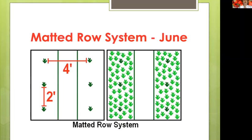Here we go. Okay. Matted row system. This is for June bearing berries. You'll see the design on the left-hand side. This is for 2 rows, and if you just have 1 row, then that's what you've got. You've got plants that are 2 feet apart.